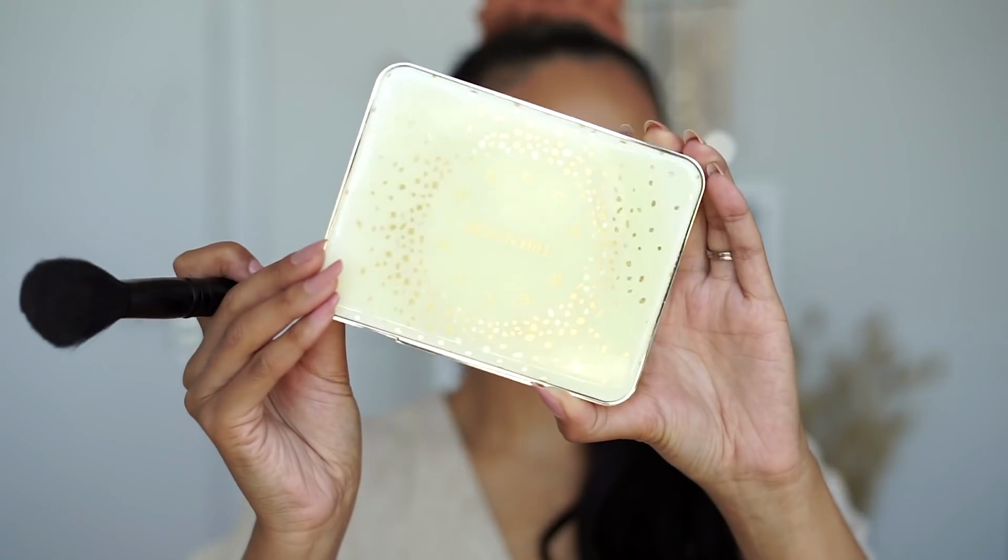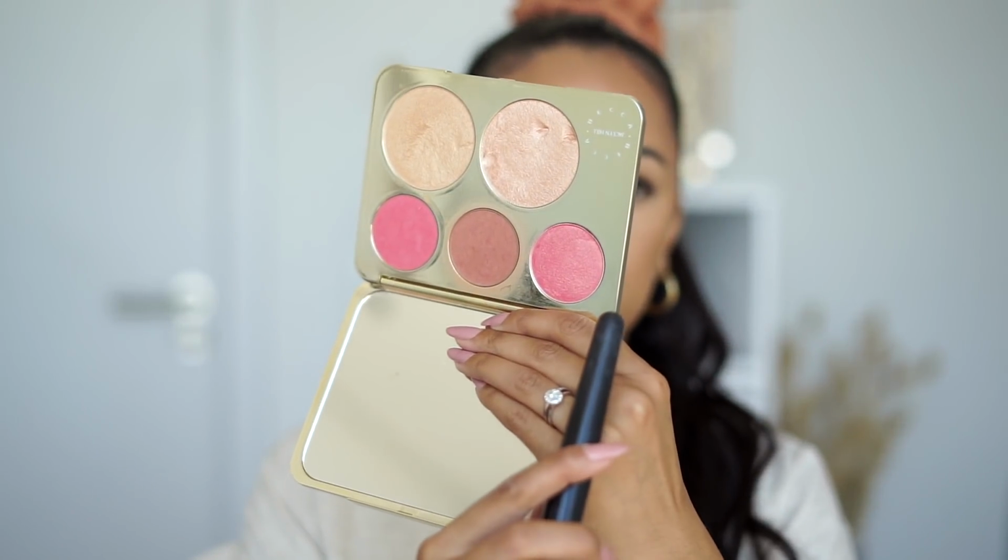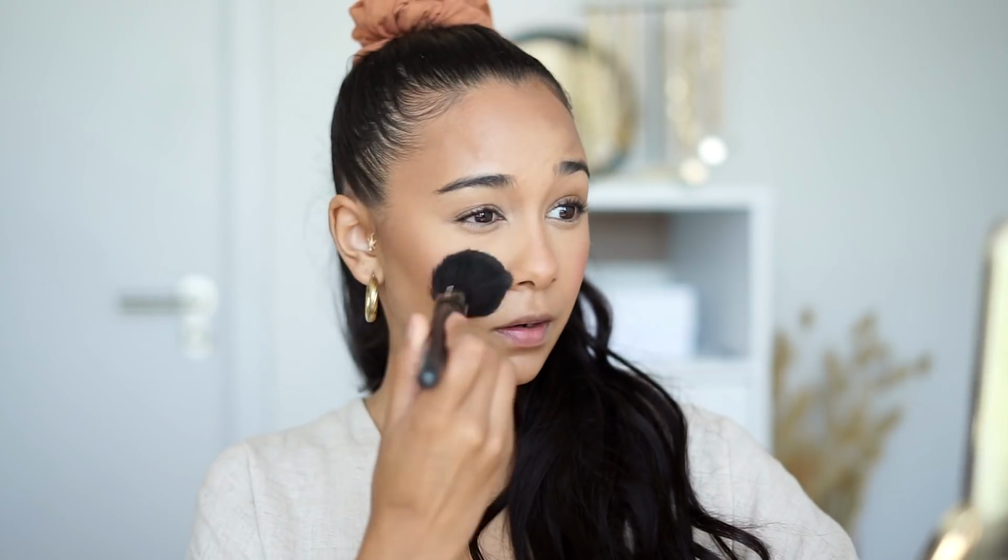I'm going to go in with this BECCA and JACLYN Heel palette, and I'm basically just going to use the blush inside of this. It's this one that I'm going to be using. And I like to put it on my nose as well, just gives a flushed look.